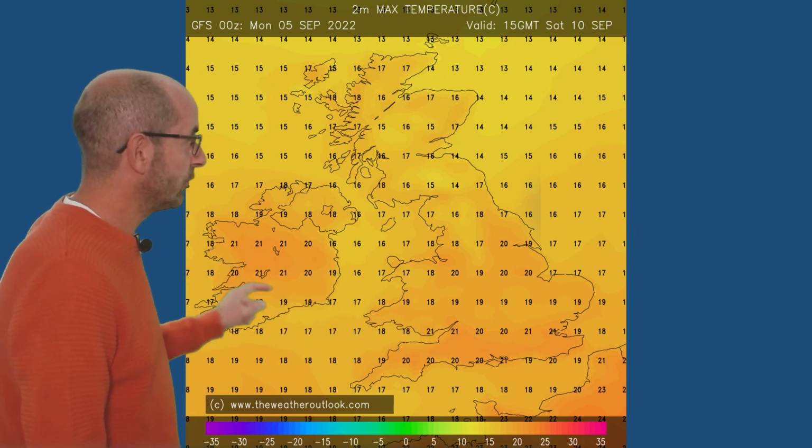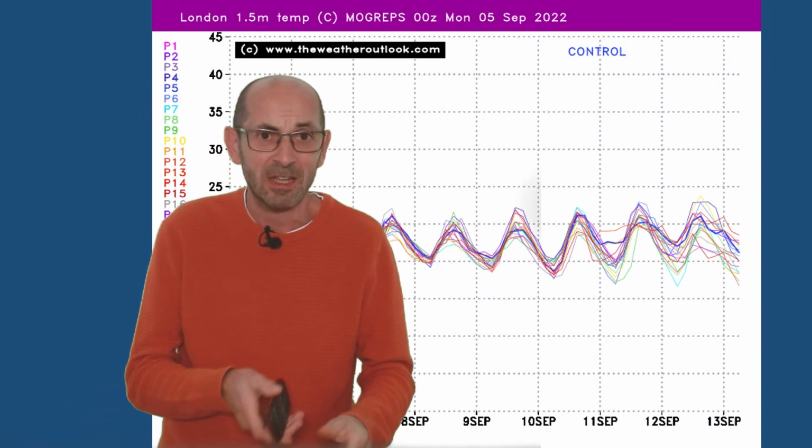Going forwards to Saturday the 10th, a little cooler by now, but all in all still not too bad. The highest values there probably in southern England. It's also relatively warm there across the Republic of Ireland. All in all, though, as I say, reasonable for this time of the year. But once more, it's all down to whether it's going to be cloudy or sunny, dry or wet. Forwards to Tuesday the 13th, not a great deal has changed. Still the highest values in eastern Britain. A little bit cooler overall, but as I say, just a little.